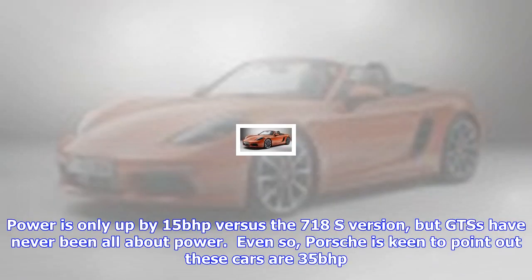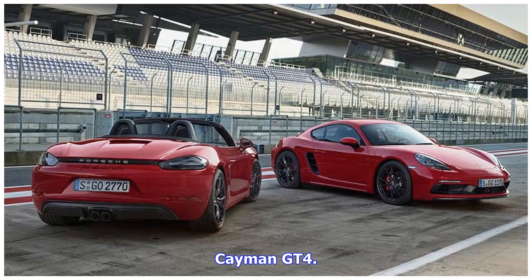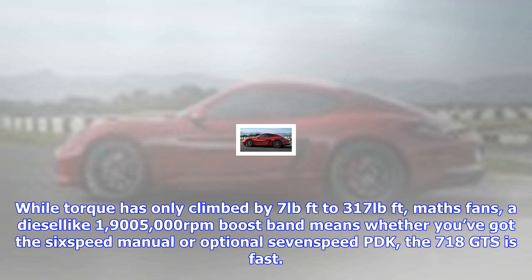Even so, Porsche is keen to point out these cars are 35 bhp healthier than the old flat-six Cayman and Boxster GTS, which were about as good as sports cars got, in the days before our tiny feeble minds were exposed to the Cayman GT4. While torque has only climbed by 7 pounds-feet to 317 pounds-feet, maths fans, a diesel-like 1,900 to 5,000 revolutions per minute boost band means whether you've got the 6-speed manual or optional 7-speed PDK, the 718 GTS is fast.